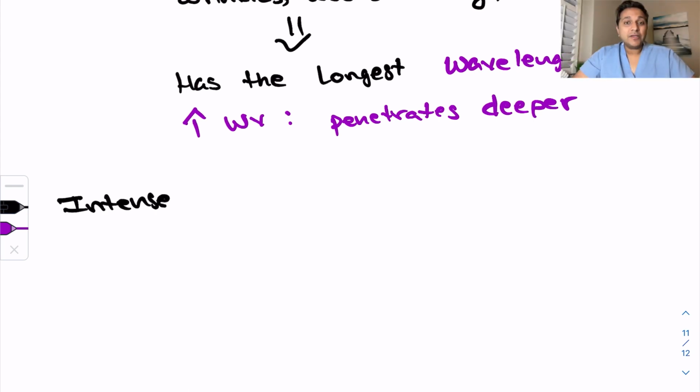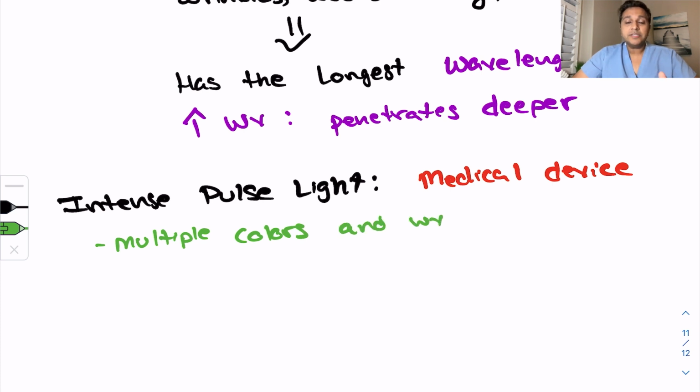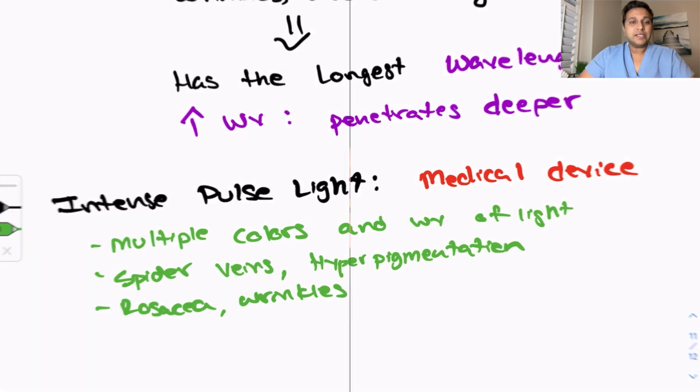The last one is called intense pulsed light. This is a medical device and it won't be really tested on your exam, but it's good to know, especially for those who are going into a medical spa, working under a medically licensed professional like a doctor. Intense pulsed light uses multiple colors and different wavelengths of light. It helps with spider veins, hyperpigmentation, rosacea, and even wrinkles. Most of the time, you have to do this treatment multiple times to see the effect. It's a cumulative effect, meaning the more you do, the more results you see. It's not like a one time thing and you're done. So it's good to know, but not something that you'll be tested on.